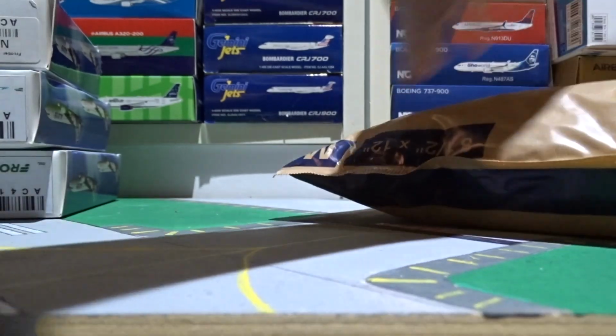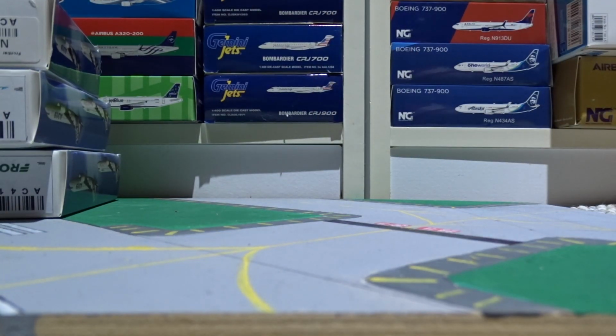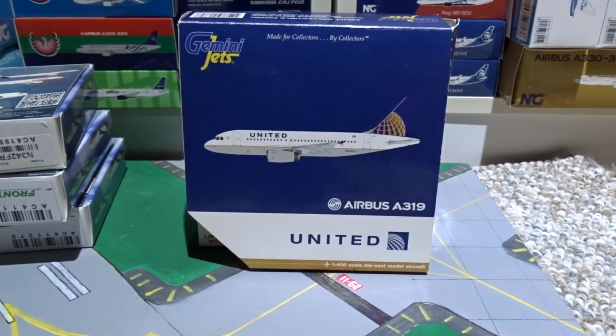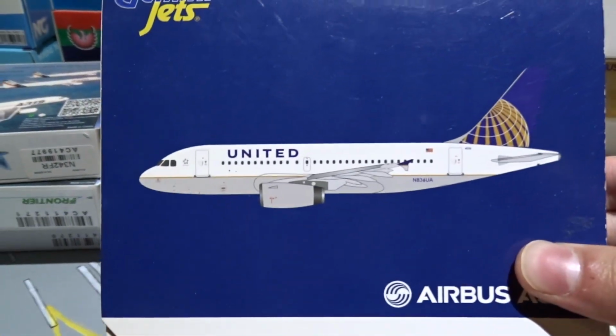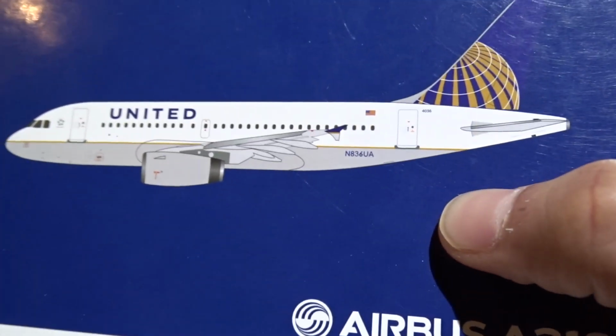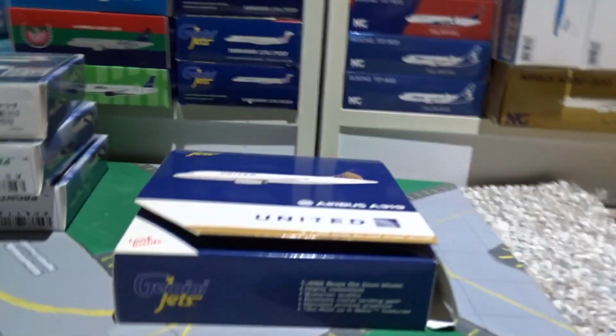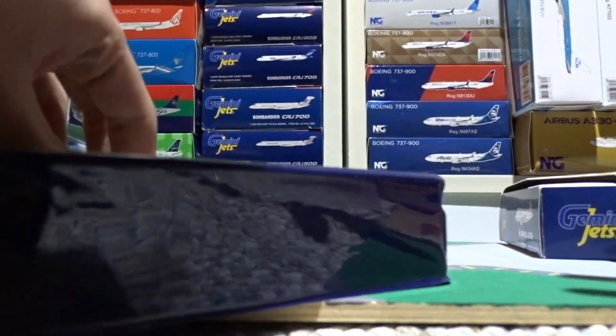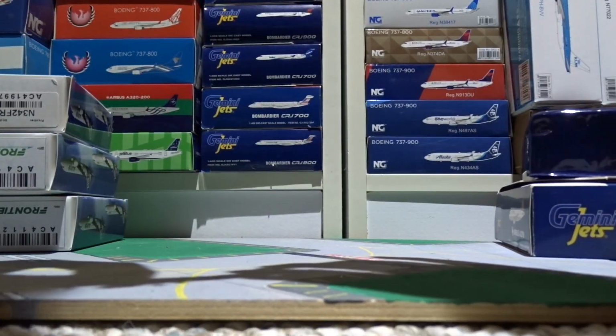So this one is a bit of a random pickup, but I'll explain why I got it. I got it off of eBay. It was a bit pricey, but because of how rare this model is, and a specific reason why I bought it, it was worth it. So this is a GeminiJets United A319 in the old livery. This is the 2014 release, and the registration is N836UA. So I hope the model itself is the same reg. It is a pre-owned model, so it should be the same. Why would it be different? And yes, it is. Alright.